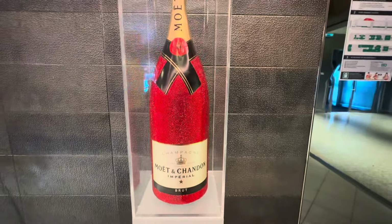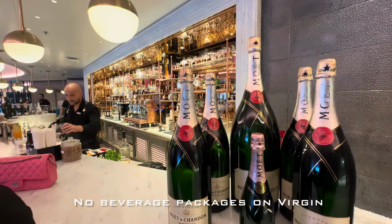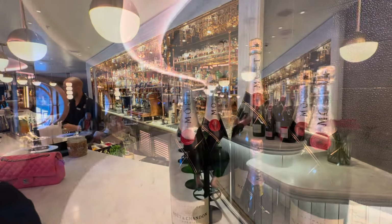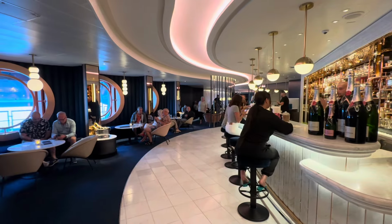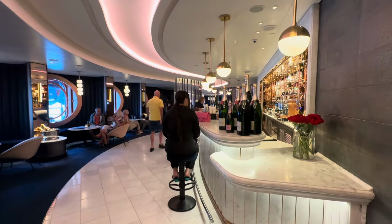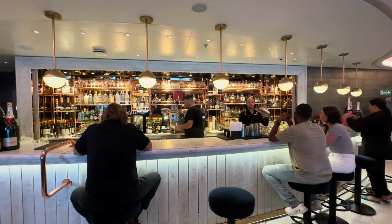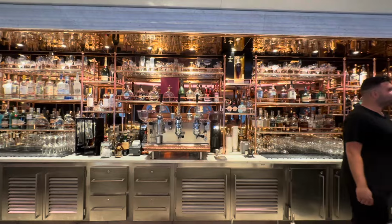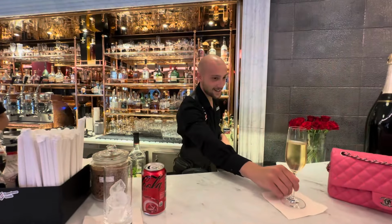While Virgin does not offer beverage packages, you can buy a bar tab for $300 and get $350 worth to purchase beverages. And by the way, if you don't drink alcohol, you could still use the bar tab for specialty coffee, pressed juices, and ginger shots, along with all types of mocktails that they offer. And don't forget, soda is already included on all Virgin Voyages, which I think is a nice touch.